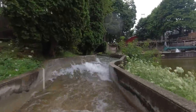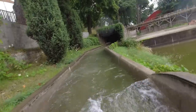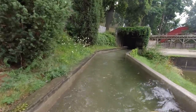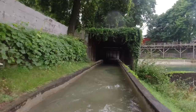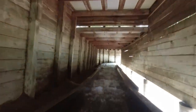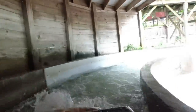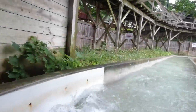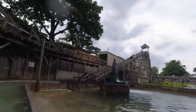Oh no, it's starting to get rough. Oh, no one said there'd be roughness involved in this flume. All right, heading into this cavern here. Well, looks like I got a little bit of water there on the lens. Let me wipe that off. Let me head through the tunnel. Oh geez. Oh no, it's splashing all over the place. All right, gonna be heading up there momentarily.